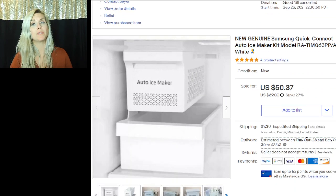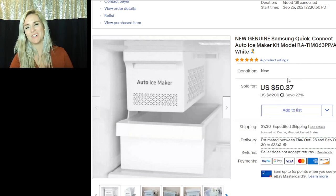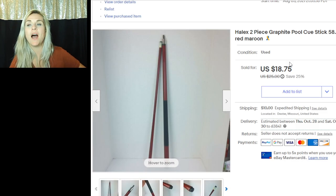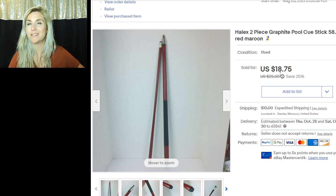That absolutely fits my model of aiming at 10 times, gross, not my net, from what I paid for an item. So an ice maker in fourth quarter. Who knew? Two very interesting sales, because I didn't just sell one pool stick, I sold two.